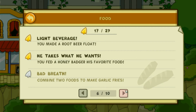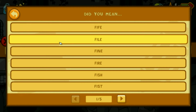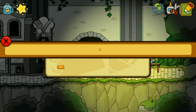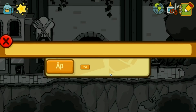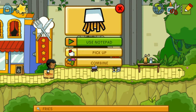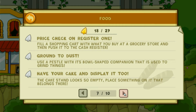Bad breath. Combine two foods to make garlic fries. Freeze. Fries. Fish. There we go. Garlic. Garlic bulb. Gary the garlic. That's like a set order, you have to put them up. There we go, there's some garlic fries. I'd like to actually try that. Price check on register one.